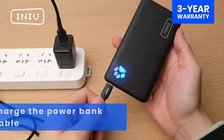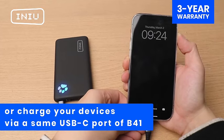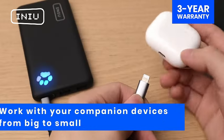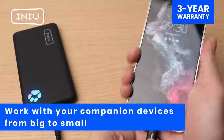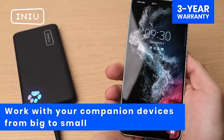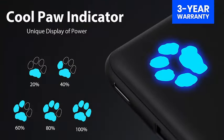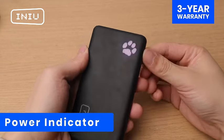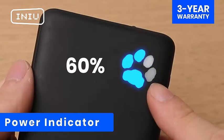Discover the iNiU Portable Charger, an ultra-sleek 10,000 mAh power bank with swift 5V/3A USB-C in and out charging. This compact battery pack ensures high-speed charging for your iPhone 15, 14, 13, 12, 11, Samsung S22, S21, Google, iPad, and more. Stay powered on the go with this stylish and efficient external phone power bank.